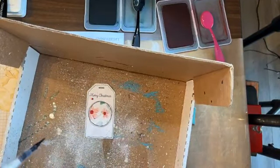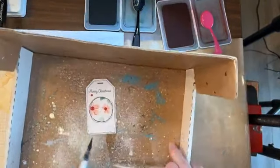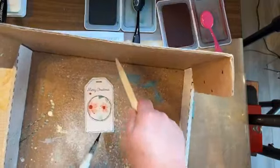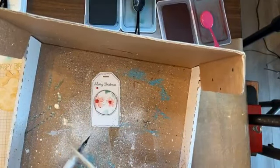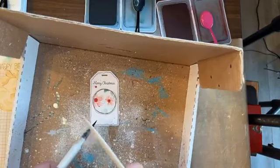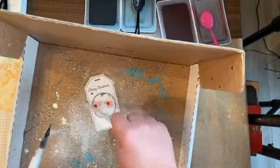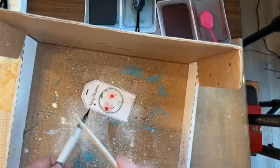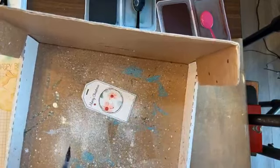And one thing to keep in mind, you don't have to get super close to it, but you don't want to be doing up here and spraying this part of your box. You want to be where you can see it hitting, and then move it around. You can even move your tag around to make sure you get some nice coverage.